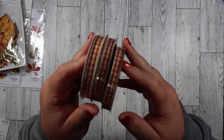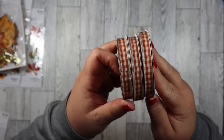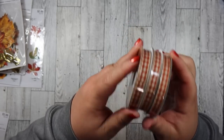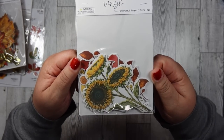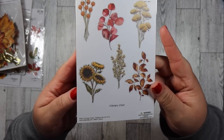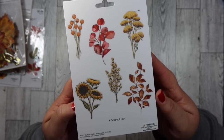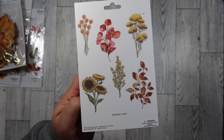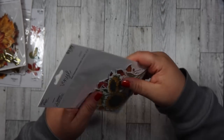I got three of this gorgeous ribbon, and sorry about the lighting, it's nighttime here. This beautiful burnt orange and cream ribbon, and I got three of them because this is some of my favorite ribbon. I'll use it all the time for fall. And then I got these vinyl stickers, and they're so pretty. Here is what they look like. I wish I would have picked up more of these, but I think these are just gorgeous for junk journaling. These are just so pretty to decorate a journal page. Love these. So there's those.